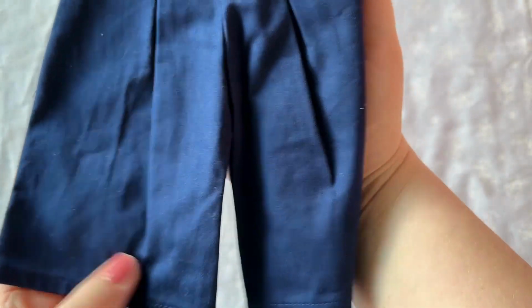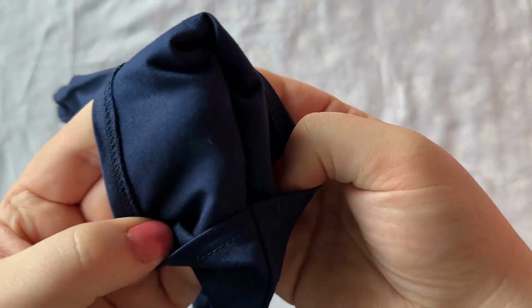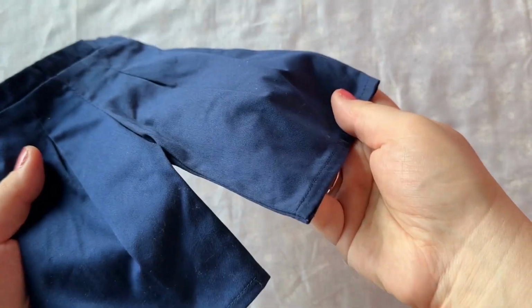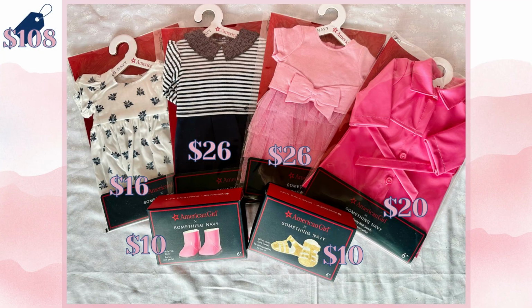Overall, I really like this outfit. I think it's fun, something different. I like the sequins, although they do shed, and I can really see myself using these as mix and match pieces in my collection in general. Overall, I'm super happy with my purchase, and I really love this collection.